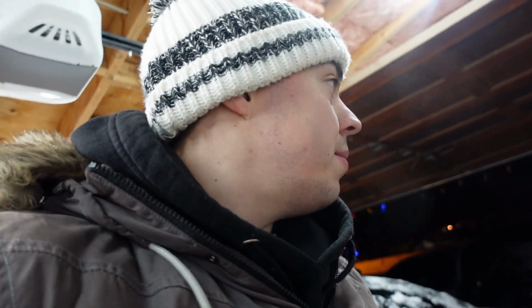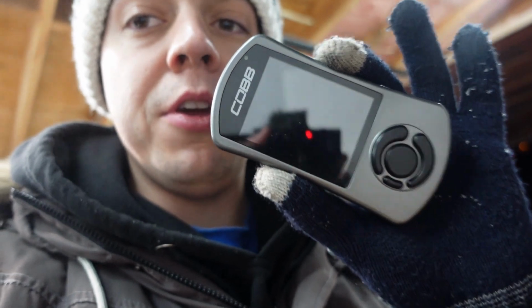Maybe tomorrow I'll come back and throw a battery in the parts car Legacy because I have this Cobb Accessport. I'm curious to see what tune is on it. I know Neutronics tuned it back in 2019. I think it was June or July 2nd. If anyone knows the history of the car, let me know. It'd be kind of cool.